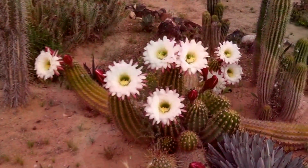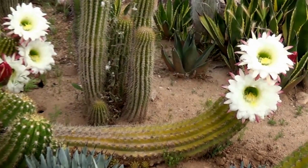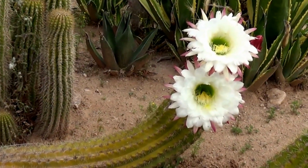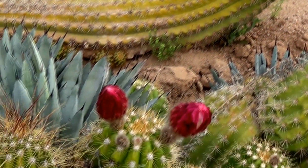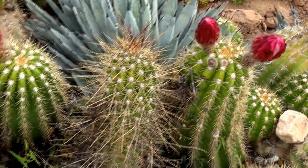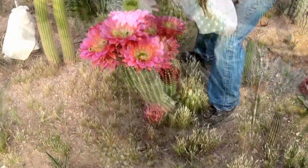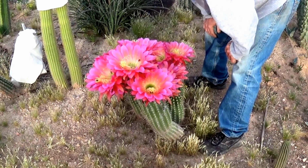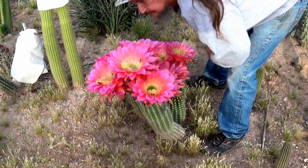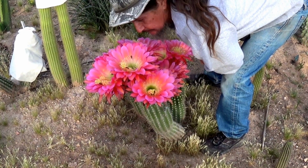There's so many flowers, I can't get them all, but I'll try. Yeah, they look great. And that smell is just intense and just wonderful. Okay, let's get a shot of you squatting down by the bees. I'm gonna zoom in here.